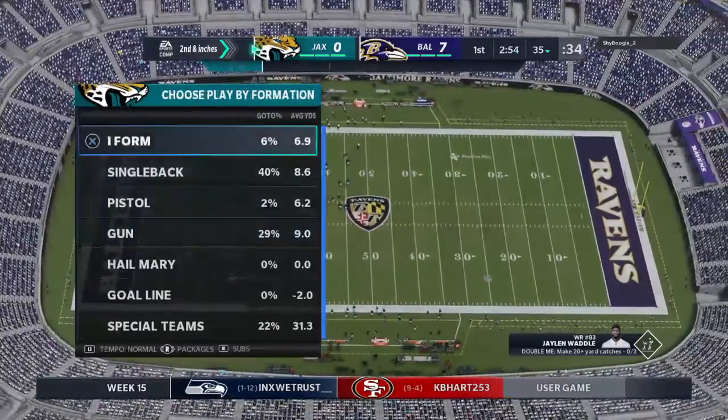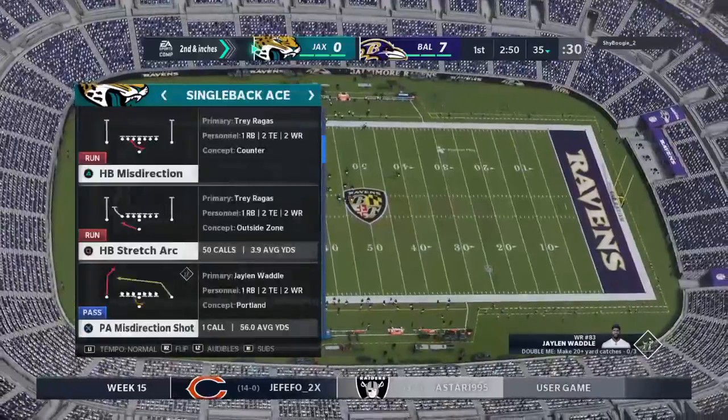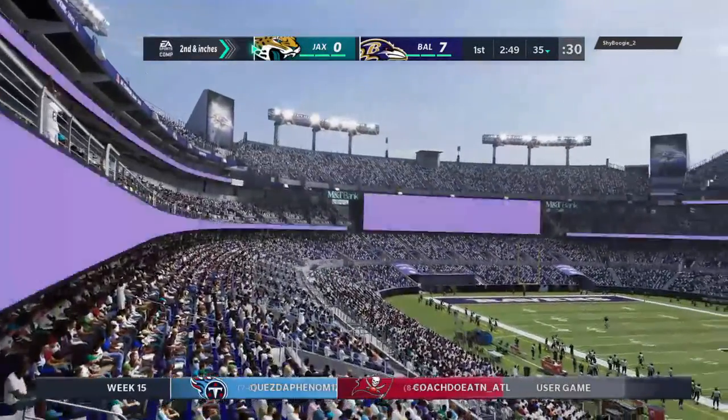We'll see what kind of mindset they have here offensively after giving up the touchdown on the opening drive. And based on our time with them, prior to this game, I feel like they've got a good mindset going in.